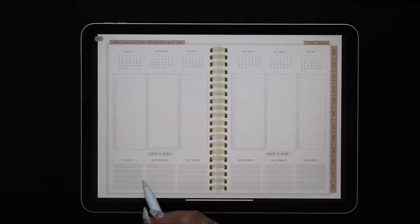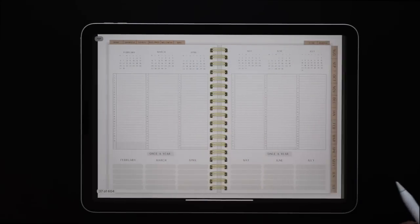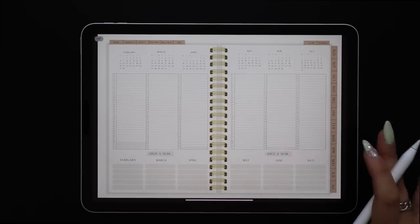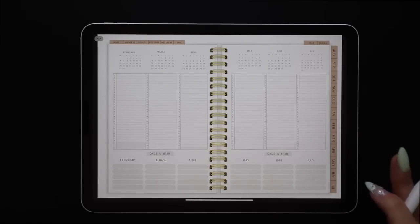So I made a section for once a year, but I just really love this year at a glance spread. I feel like it really is functional and it works really, really well. And it's just a good overlay of the year. I really love it. I'm so happy with how it turned out.